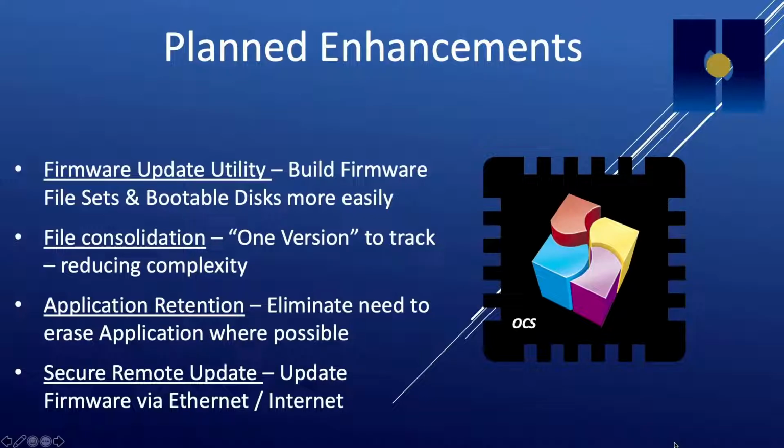But it also could be used as another way of building a file set for an XL4 or an XL7 to update just through the micro SD or the USB card. In that scenario, you just wouldn't select the format option, and it would gather the files you need and put them on the drive. Some other things that we're looking at for enhancements to our process, basically, we're looking at consolidating all of our firmware files into kind of one version.